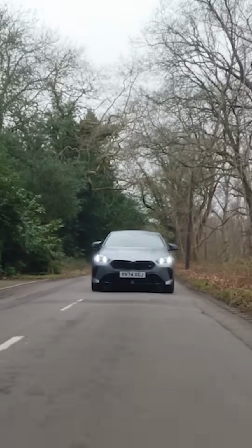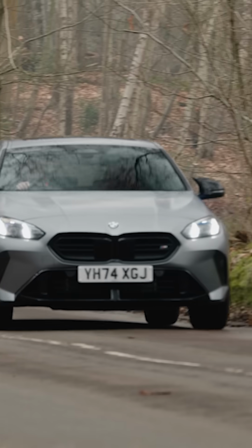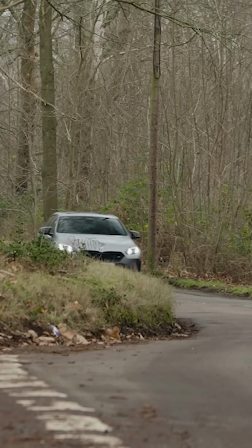While the chassis, you can again make it move around a little bit in corners, it doesn't communicate much back to you. I would also point out that the ride in this car is firm. It does bounce about a bit. Now don't get me wrong, £43,000 I think actually sounds like quite good value for an M135.